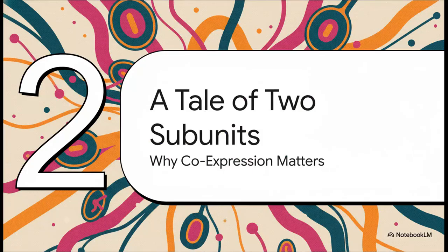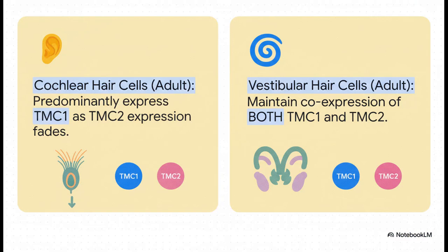Okay, but solving one mystery just opens up another one, right? Why 2 different subunits? Why have both TMC1 and TMC2? Well, it turns out that having this tag team is the secret sauce behind the vestibular system's incredible performance. Let's dig into why. This is where we see a really important split between our hearing and balance systems. In the cochlea, the hair cells basically grow out of needing TMC2. Its expression fades after early development, leaving the adult cells mostly with TMC1.